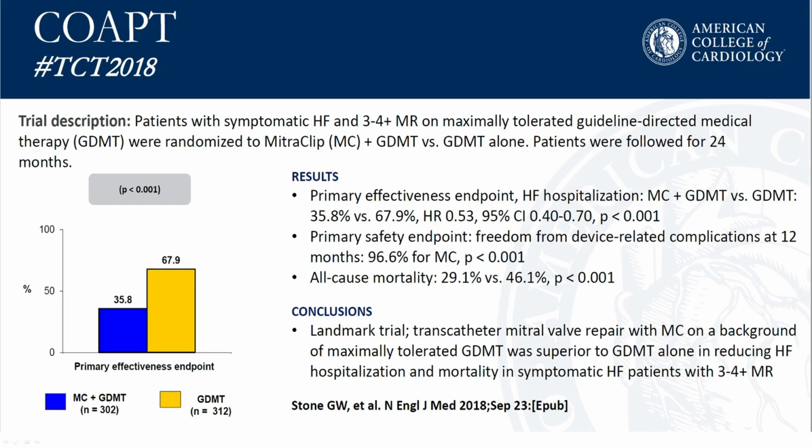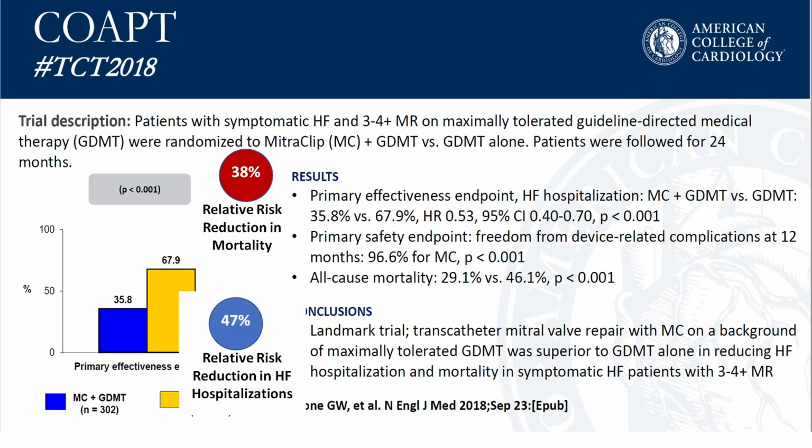The COAPT trial was 814 patients with symptomatic heart failure and 3 to 4 plus mitral regurg on maximally tolerated guideline-directed therapy who were randomized to either a MitraClip and guideline-directed therapy or standard therapy. Patients were followed for 24 months. It was a landmark trial. It resulted in a 38% relative risk reduction in mortality and a 47% reduction in relative risk of hospitalization.